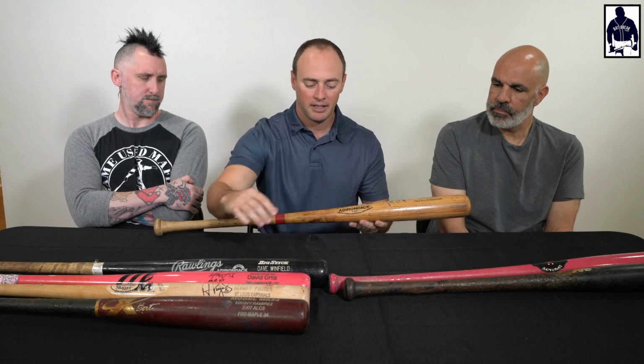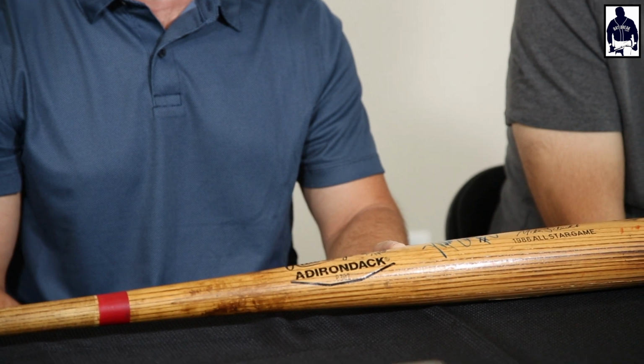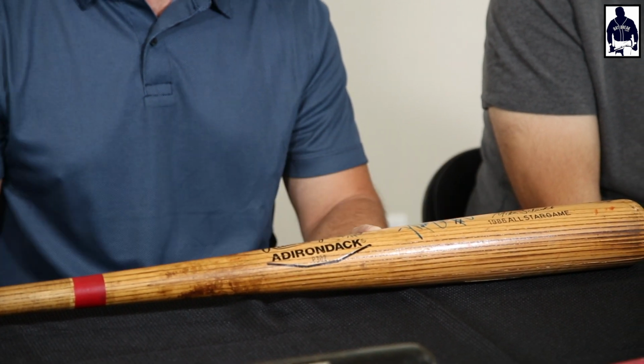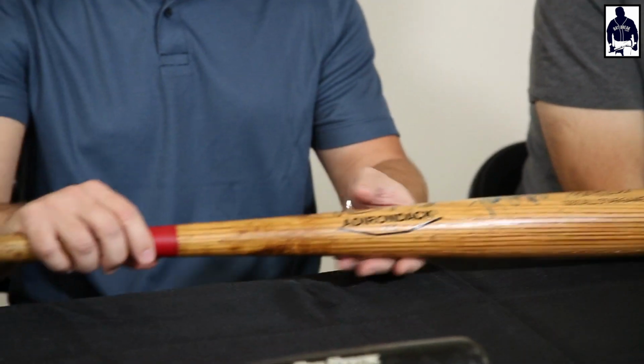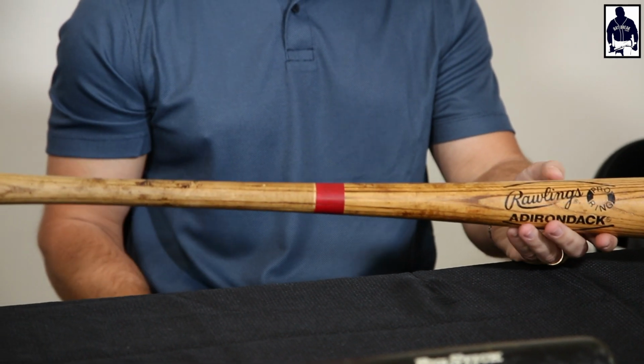Very nice. And along those same lines, sticking with the vintage theme, we have an 86 Mike Schmidt bat, which was an MVP season for Mike. Again, this is a Rawlings Adirondack. Both Winfield and Schmidt were Rawlings guys. Branded 1986 All-Star game. Got a nice signature on the barrel. All the characteristics you want for Schmidt with the pine tar pattern.